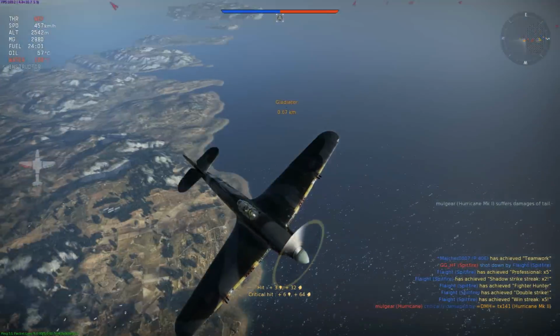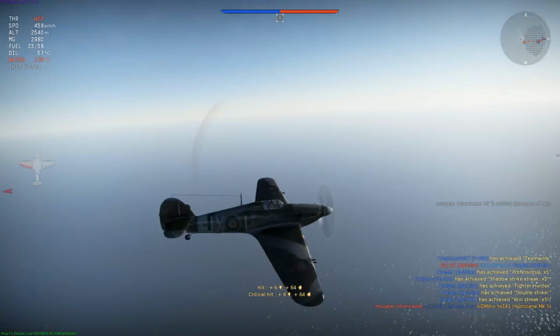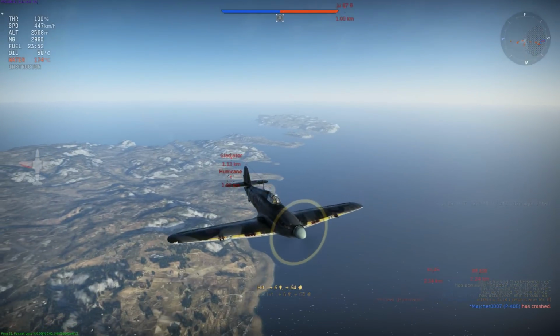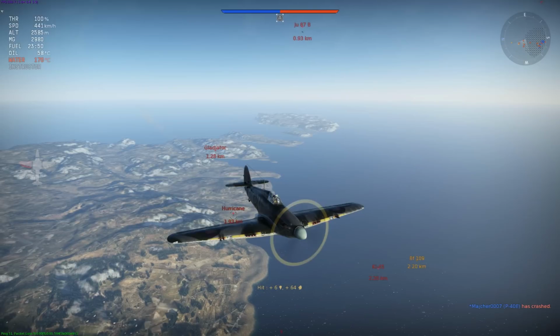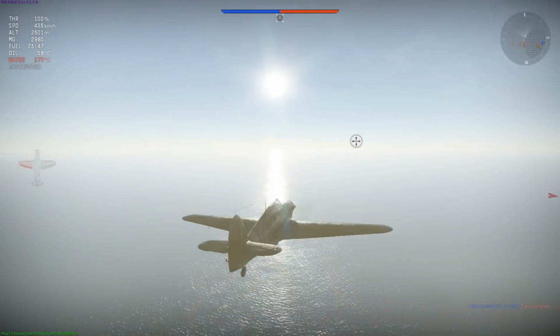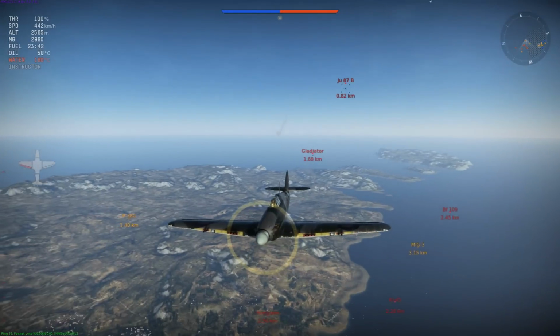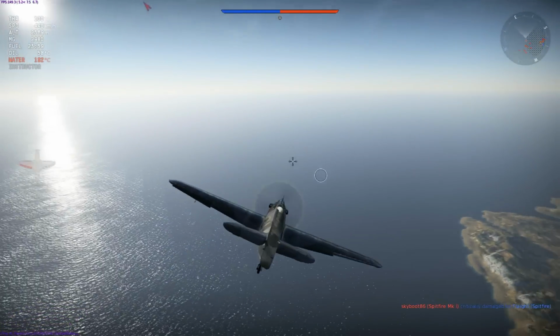And having achieved a critical hit now, and harassed the living daylights out of the enemy spawn, we now have to break off, as we have the Hurricane, a Gladiator, a Junkers 87B, and a P-38G Lightning all coming after us. And it is at this point that we're going to highlight one of the weaknesses of the Mark 2B, and that is its ability to pick up speed in a dive.